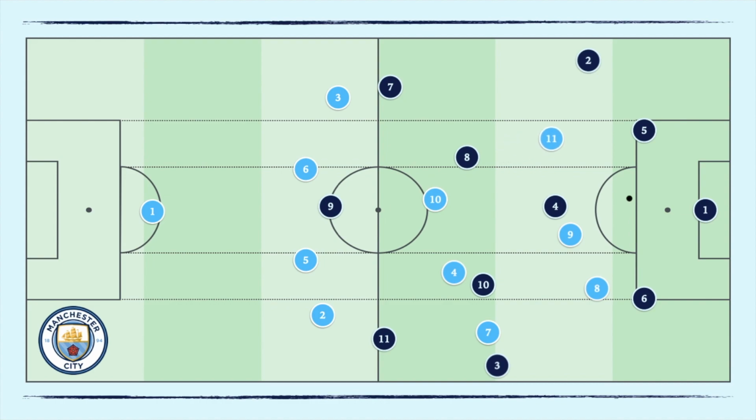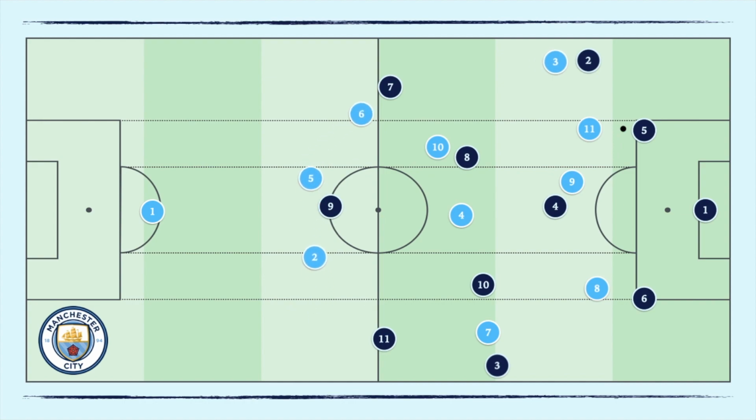But if the play is switched back, the winger then jumps out to press. As the 9 continues their screening role, the rest of the midfield will slide across. If the fullback jumps out aggressively to press, the rest of the backline will also slide across with the ball.